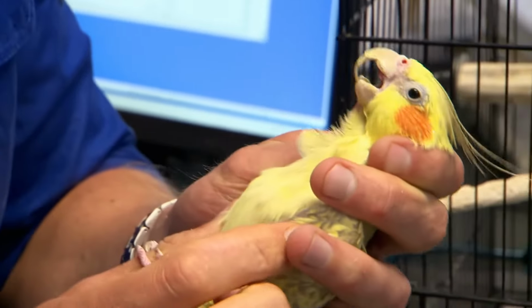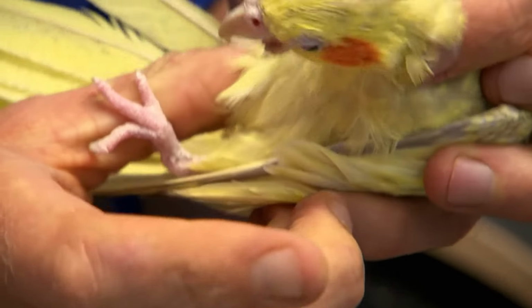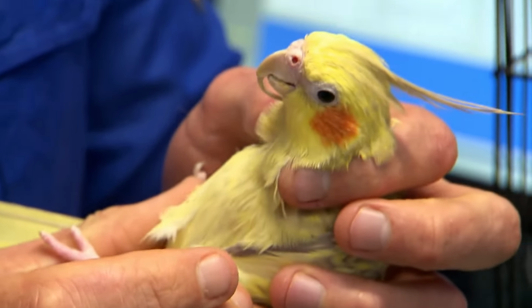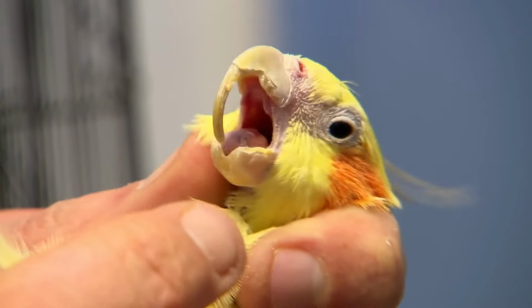Now I have Bubbles firmly in my grasp, it's time to have a proper look over her. These little love bites. Bubbles is trying to bite me, but that beak of hers being so overgrown just means she can't get the end of her beak onto my finger, which means I'm safe for now. Unfortunately though, I'm not sure Bubbles is.